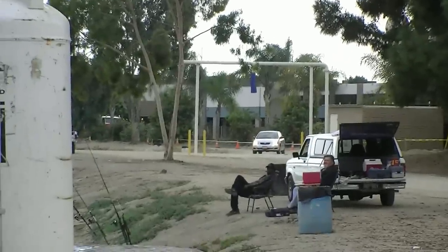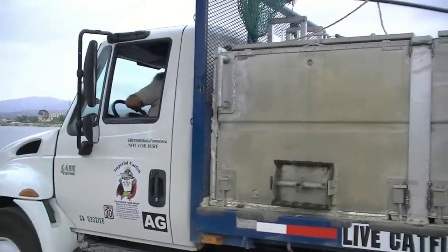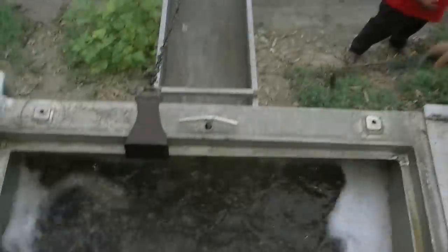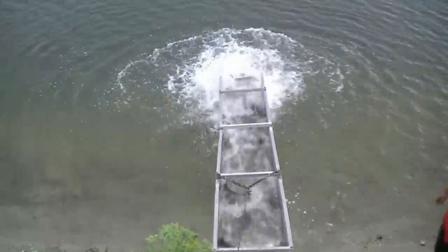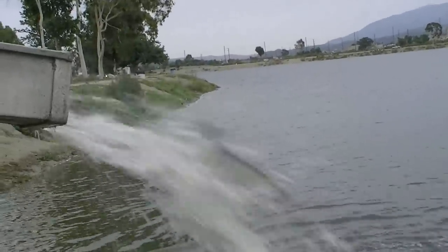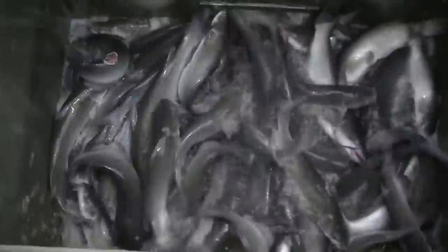Alright guys, we're over at the pump house now. We're getting the truck into position here. We got two more tanks filled with nice big catfish. Here we go, guys. Big tail splashing in there. Get my camera wet. Oh, they're going, guys. Third tank. Over by the, wow. Oh yeah, those are some nice catfish.